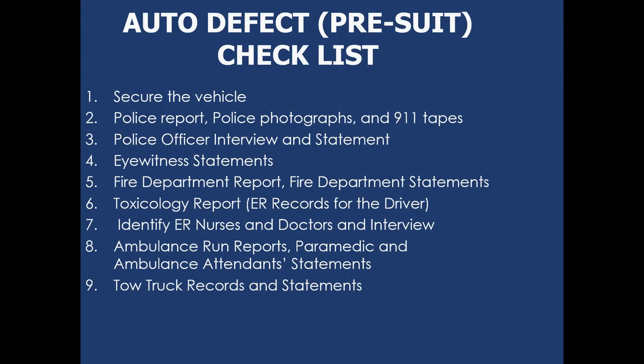As I talked about earlier, you need to get the tox reports, your initial medical records. And one thing that folks sometimes don't do is get tow truck operator statements or tow truck reports. And how that can be important is when they tow vehicles from the scene, sometimes they make changes, especially with the seatbelt. Sometimes they will take a seatbelt and tie off a door with it and alter evidence. So you need to pin them down to make sure that's not going to be a problem for you.